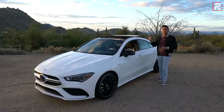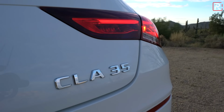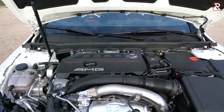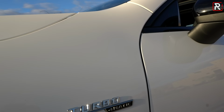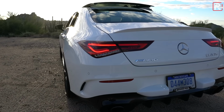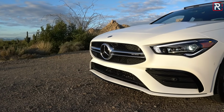Now this is not just any CLA, this is the all-new CLA 35, a new entry point into the Mercedes-AMG family, and under the hood it has a 302 horsepower turbocharged 4-cylinder, standard 4MATIC+ all-wheel drive, and a 7-speed Speedshift dual clutch transmission. It's designed to go head-to-head with Audi's S3 and the new BMW M235i Gran Coupe.